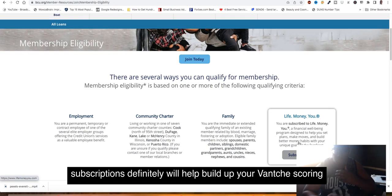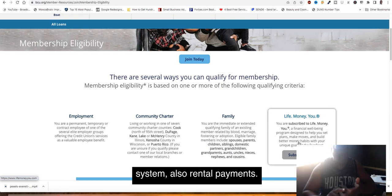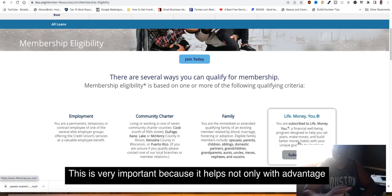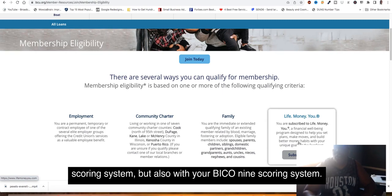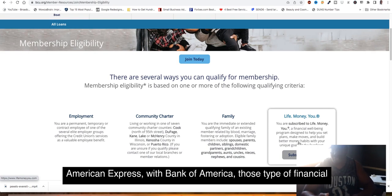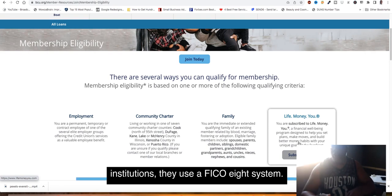Now, also adding utility bills, adding subscriptions like Netflix, Hulu, those type of subscriptions definitely will help build up your Vantage scoring system. Also, rental payments, okay, will help build up your Vantage scoring system. This is very important because it helps not only on the Vantage scoring system, but also with your FICO 9 scoring system. Your FICO 8 scoring system, like I said, with Chase, with American Express, with Bank of America, those type of financial institutions, they use a FICO 8 system.